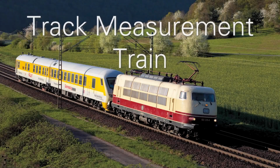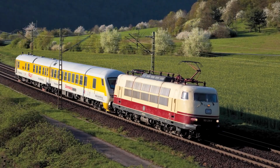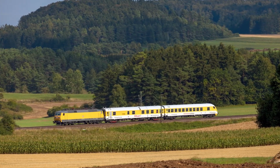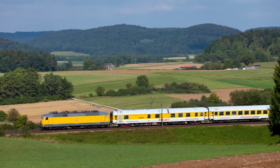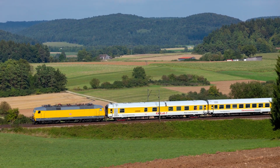Safety is important for track systems. It's the reason measurement trains are in operation. Such a train, hauled by a 120.1, has been added into the Z gauge program.